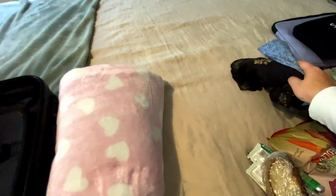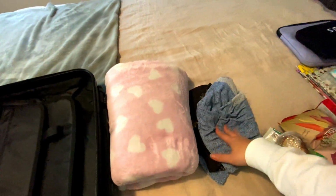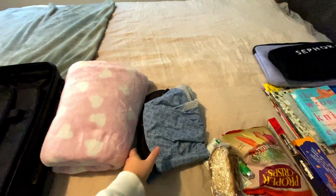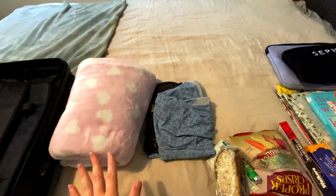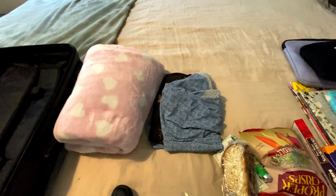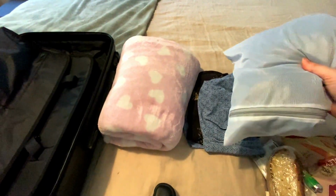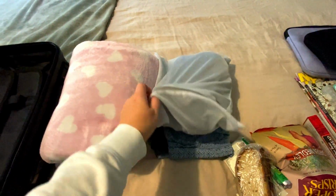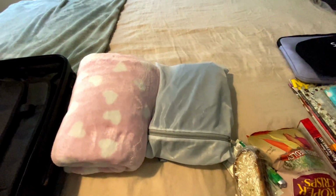Also, I always take a change of clothing, so what I will do is work out what I'm going to be taking. So I will probably wear this on the flight and probably with some trainers, and then I always pack in here a change of underwear and also just some tops, just in case I get cold.